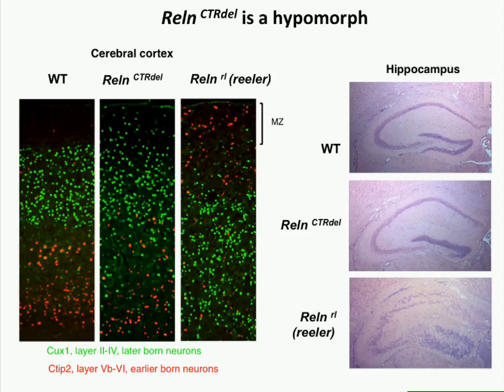You can see here, this is the normal layering marked by two different markers. Here's Reeler, in which this is clearly disturbed, and here's our CTR-del, which appears to have some maintenance. I'll point your attention here to these neurons in the marginal zone, which ought not to be there.